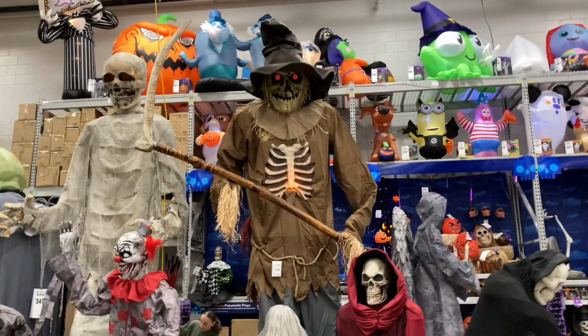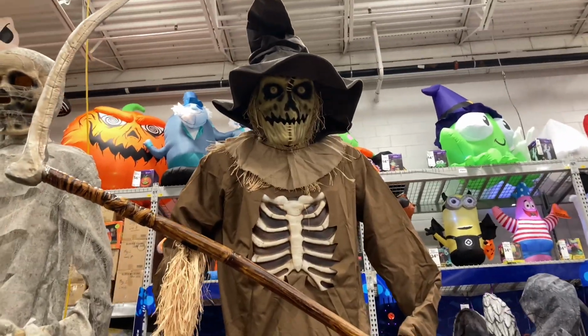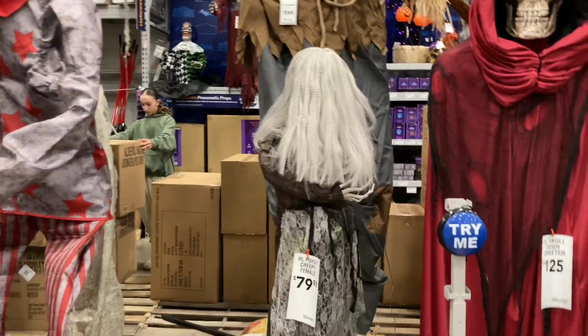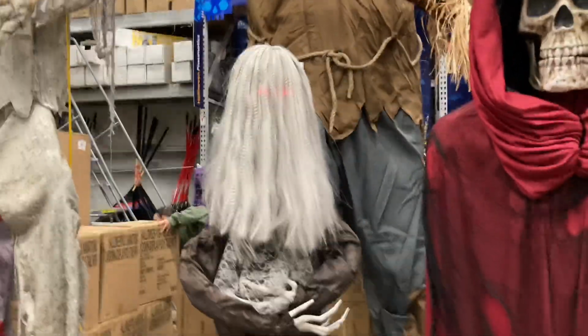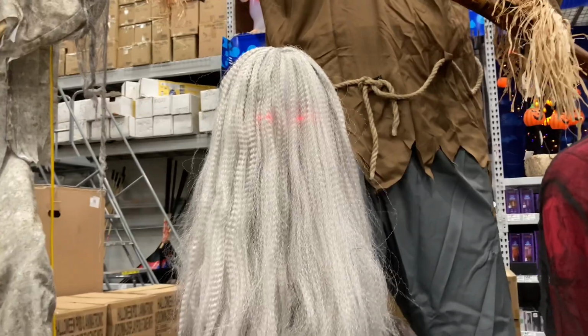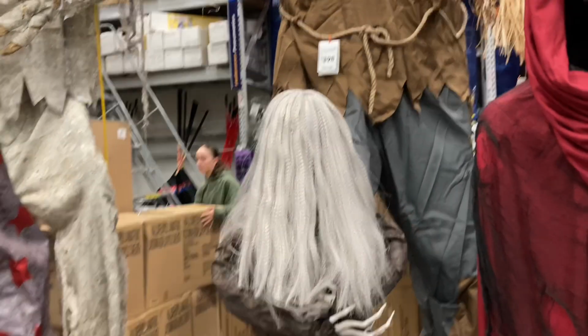He is certainly a cool 12-foot prop, and I like how his eyes fade in and out and they don't just turn off. Here we have the pop-up girl. The hair is completely covering the face. That is pretty cool though. Always a good one for only 80 bucks. Good little jump scare. We'll do it one more time.